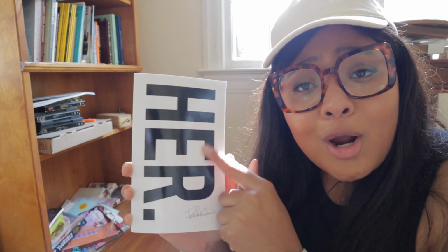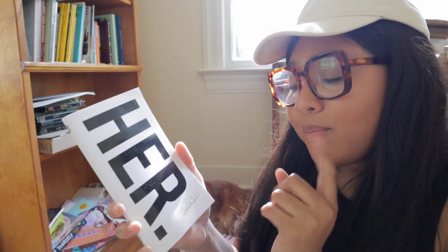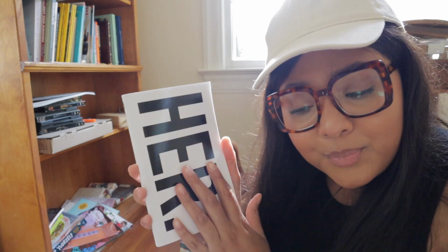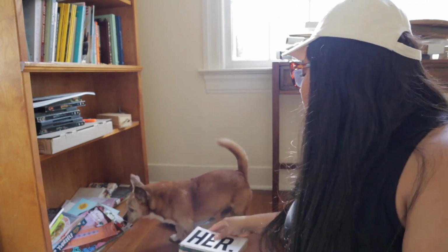I just opened it and saw a poem. Sometimes I'll read stuff. It just reminds me that I am her, you know? I am important, and I am a beautiful, feminine, sensual, loving, deserving being. That's what this is. Okay, there's a nail on the floor and too many dogs over here.